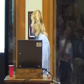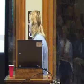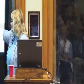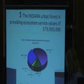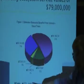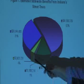And today I could really see it really well, and I know exactly what they were talking about. But that's Indiana's main species list. So that's what Susie told us. But look what ecosystem service values the urban forest is providing us. Again, aesthetics and economics, 52%, 31% stormwater, energy conservation, 12%, and again, the carbon down to 1%, and air quality, 4%.